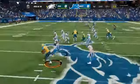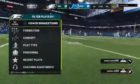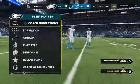Taken right around the 44. Only 29 yards on the punt there. Definitely not his best. And the Eagles will have it, taking over 1st and 10.